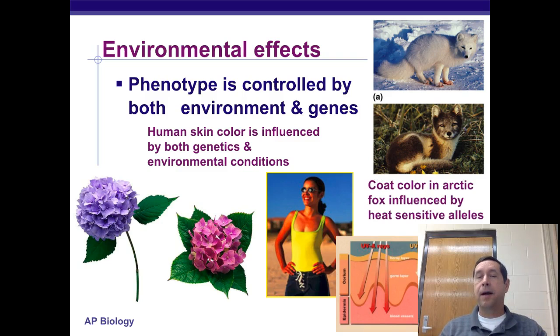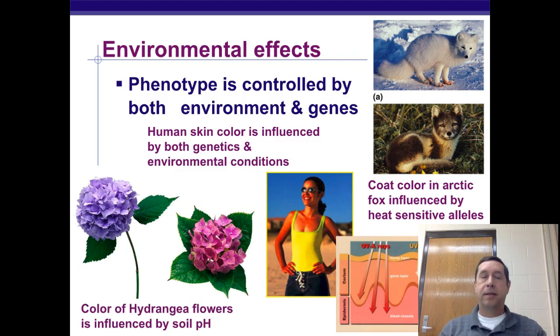Coat color in Arctic foxes is influenced by heat-sensitive genes. So when it's warm and there's not any snow, they produce more brown and black fur color, so they blend in with their environment better. When it's cold and there's lots of snow, they don't produce the color. They're white. They blend in with the snow. Hydrangea is a type of flower that's influenced by the pH of the soil. In acidic soils, it produces one color flower. In more basic soil, it produces a different color flower.